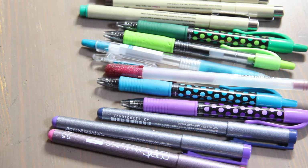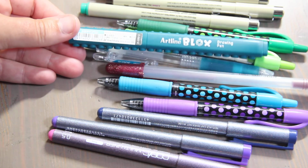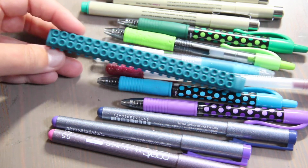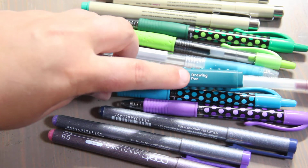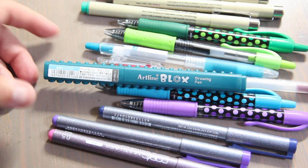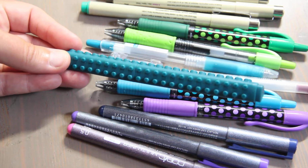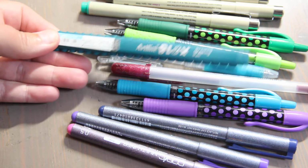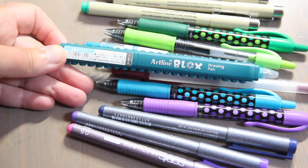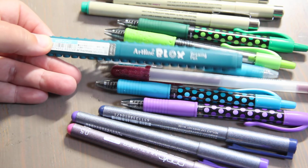There are some weird pens I have in my collection. I have an Artline Blocks. This pen is horrible. I love this color. I think it's the perfect Prussian green. And this is the drawing pen. It also comes in a brush tip for people who like doing calligraphy. But it's the equivalent of holding a Lego, and it's horrible. So I own one because I haven't found this exact same color in any other pen. But holding it is absolutely brutal. I don't recommend it.